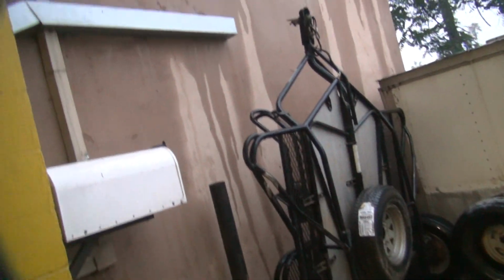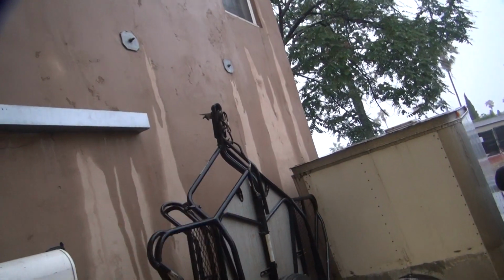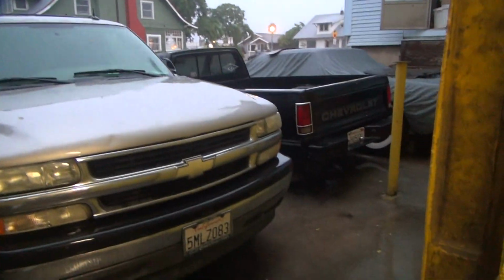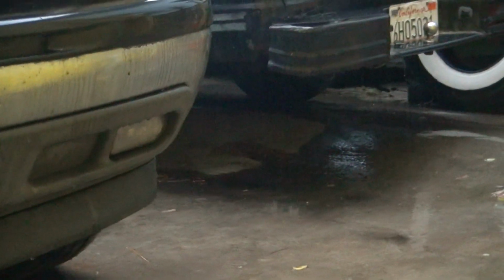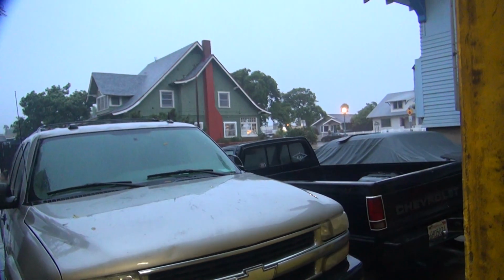So you can still see where there's dry spots on that wall. That's not too good for rain, huh? Oh well. Did you get underneath my truck? Oh, underneath my truck is not wet. There you go. It didn't get wet under there either. Not by much. Oh well. That's it for the rain.